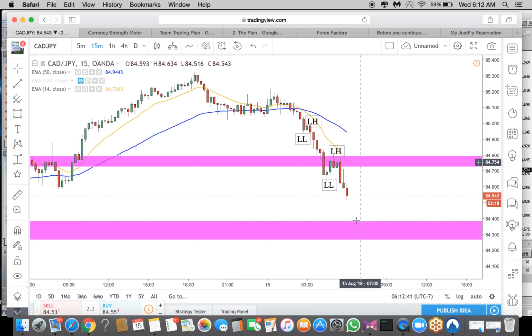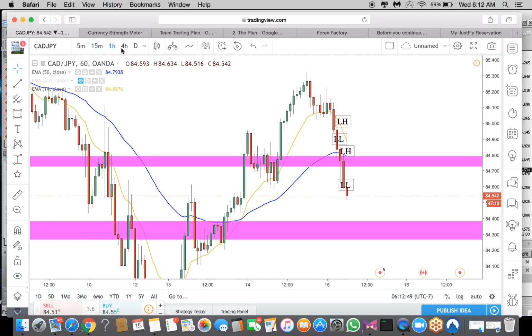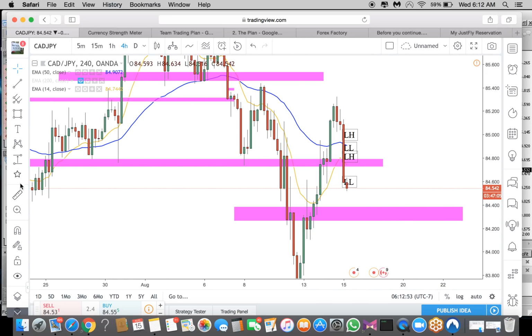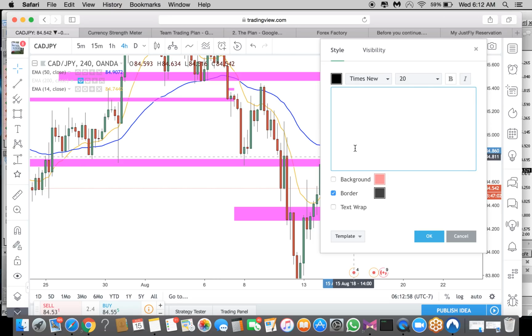But all my students know that we have a 10 pip TP rule, so we like to close the majority at 10 pips, take our percentage, leave the rest to run. Because you definitely do not want to be greedy. But as you can see, this is just so clear. It's clear as day how strong we are.